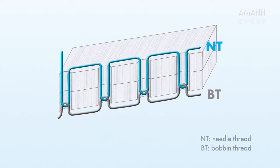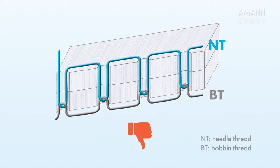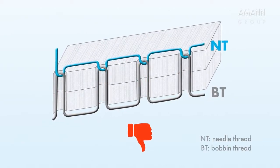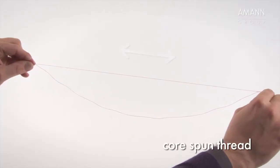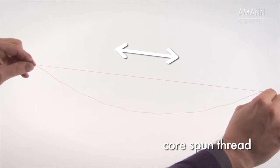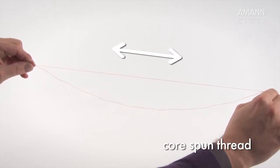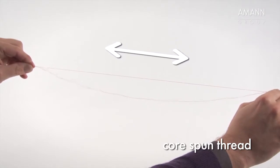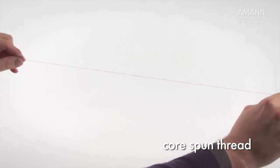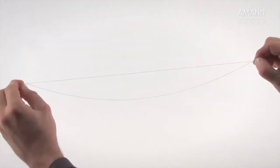In lock-stitch seams, incorrect thread balance is a major cause of seam breakage. The test shows an enlarged thread balance within a stitch. In this case, there is an incorrect thread balance between needle and bobbin thread. The tensile load can therefore only be absorbed by one thread system. Thread breakage is often the result.